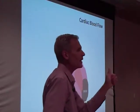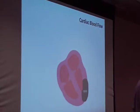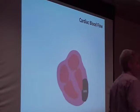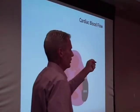70. Do I have an 80? No. It is about 70. 60, pretty close. So every contraction of the heart, 70 cc's of blood is moved.